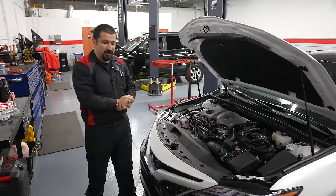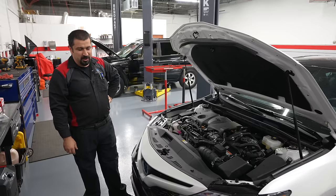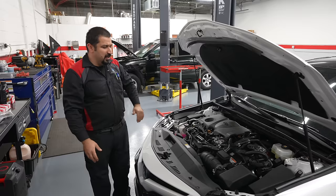5,000 mile service. If you read the book, it'll have a giant list of things. Check this, check that. We're basically doing an inspection. A thorough, not a deep inspection when we're gonna look at the brakes and everything. No, kind of a glance inspection.